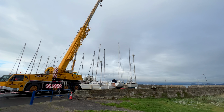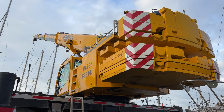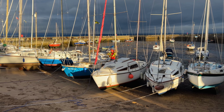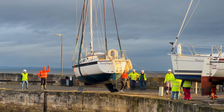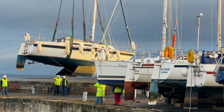Stick around. Welcome back to the following day, and the crane's here. Crane arrived here at 7 a.m, but I'm much lazier. I didn't get here until 8:30. And look, they've already done 12 of the boats. That's 12 out of 32. So they're doing a good job, but still quite a lot of boats to lift out of the water.